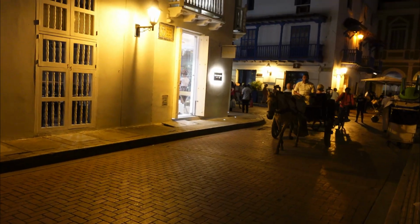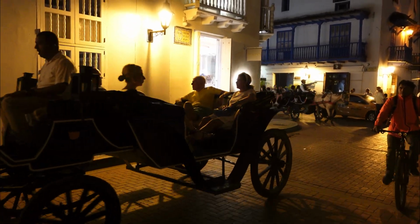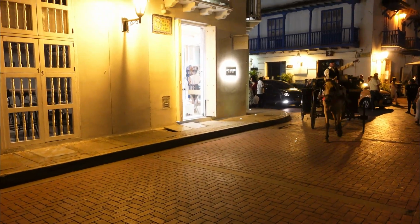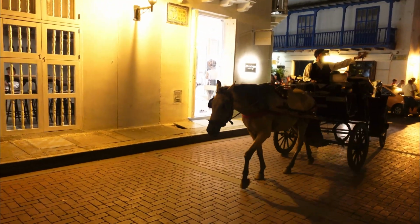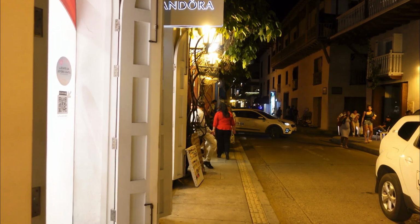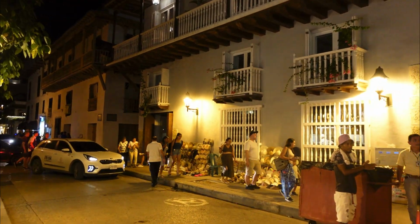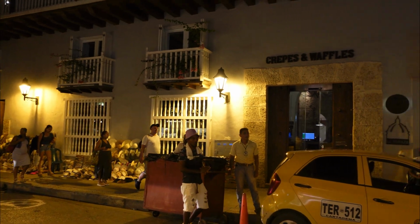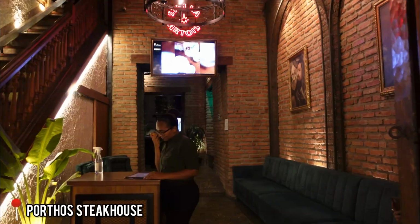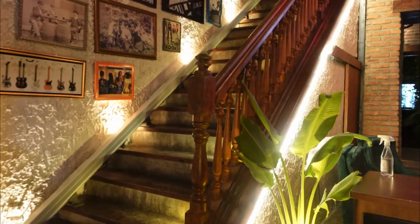In Colombia, you can do one of these horse and carriage rides. They are so frequent. Here comes another one. No, thanks.